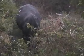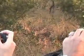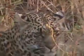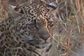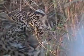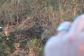You got it, Tim? Right. Sunrise. The one that had the impala on the fence line that we couldn't see yesterday. This is her. This is the one that we killed over there. You guys at the back of us? You're so good, you always pick us right up.